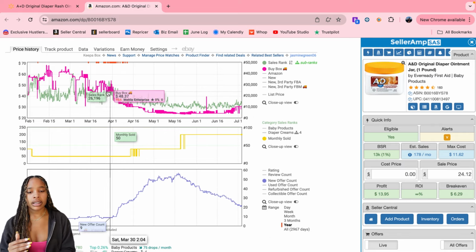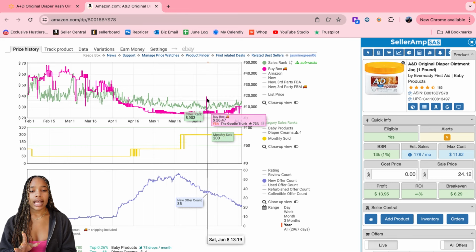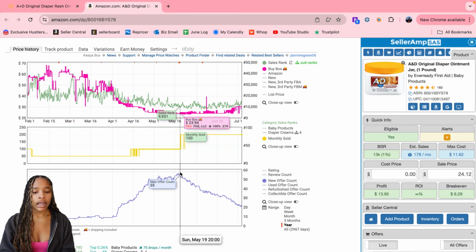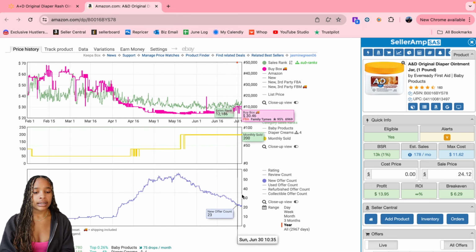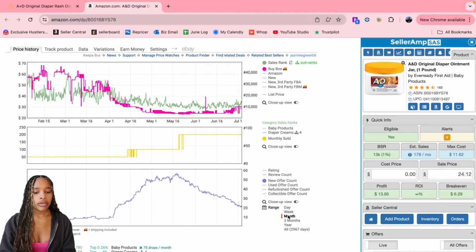As you can tell around here, it went as high as 30K, and that's when it sold 50 times a month, but it has lowered. So these people are selling out within these past months. So it's still looking a little wonky, just because it's still, oh, actually it sells 200 times a month now. So let's go from the past month.